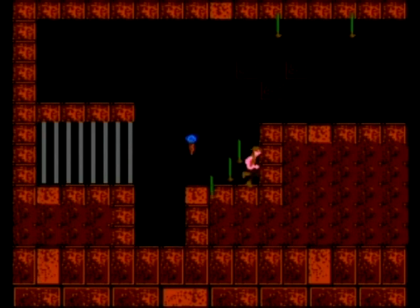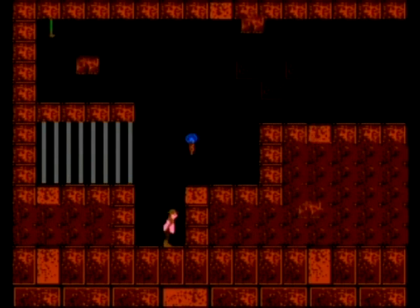Oh wait, there we go. You can grab on the ledges. Hey fuck, look at that. Sorry, you step up over the... Oh fuck me. I want to give this game another shot though because it looks interesting and I got killed right off the bat. But it looks like an interesting game.